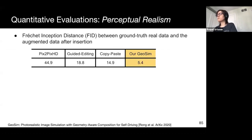We also measure the perceptual realism of the simulated images using FID. Our method is capable of producing significantly better quality images than the state-of-the-art.